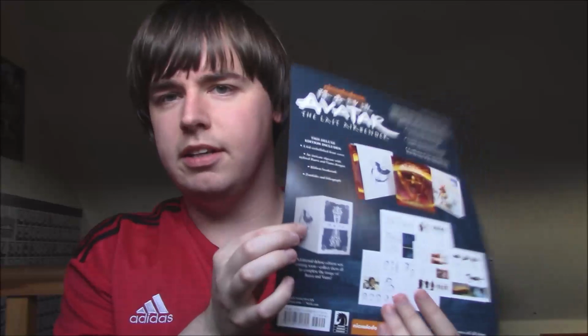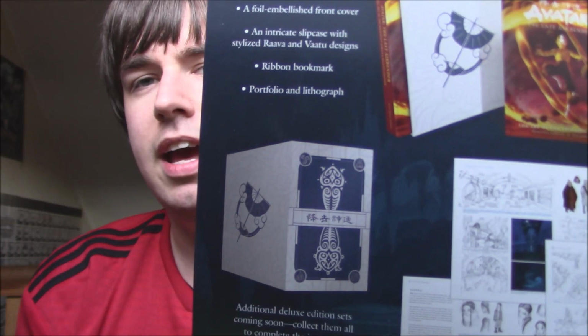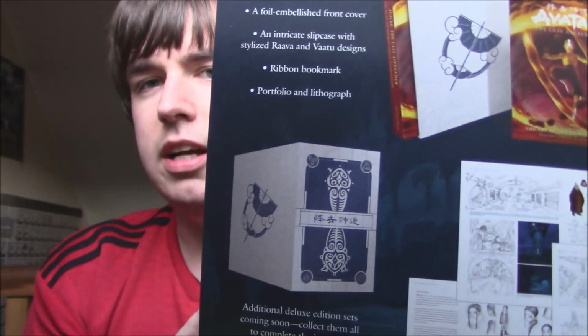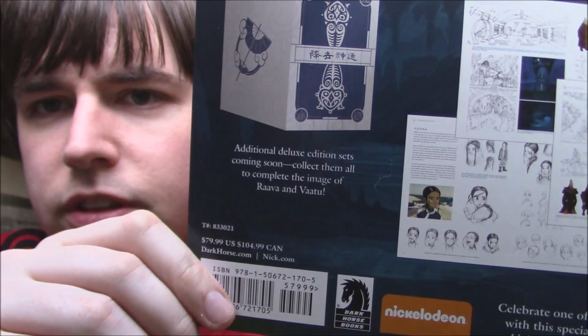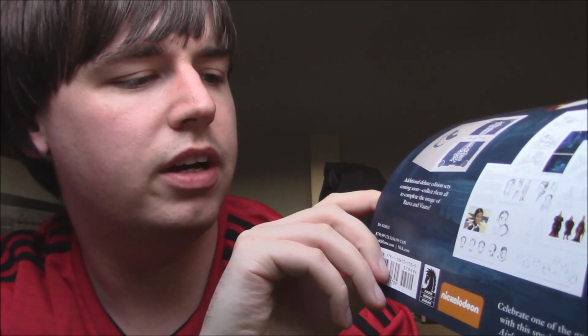I think Rachel Roberts directly showed this page off on camera. But no one really noticed this interesting thing, and I think it was Blake in the comments on my review who pointed out that there's 6 books here. The overall big spine image of Raava and Vaatu that all the deluxe editions are going to make together. There's 6 books pictured here, and you can see it says, additional deluxe edition sets coming soon. Complete them all to complete the image of Raava and Vaatu.